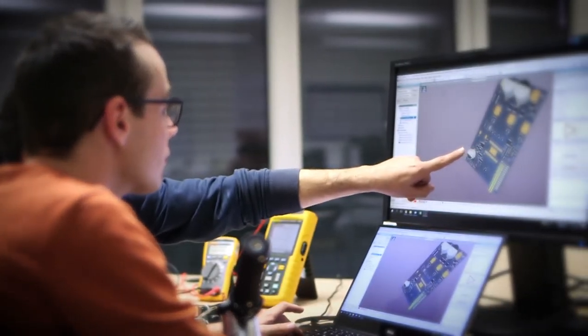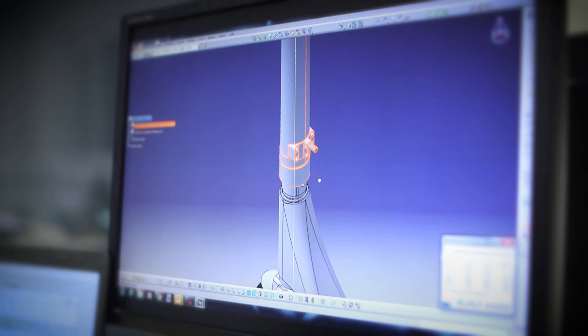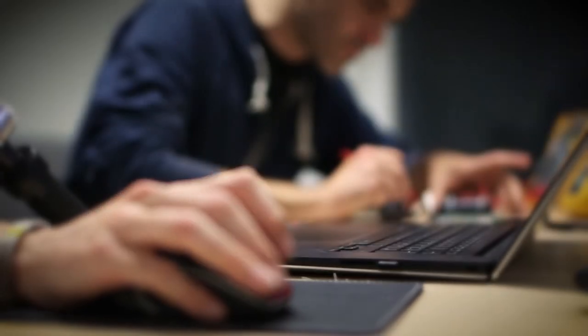The Groover team has spent the last 18 months investigating the best technology and design. Now they're ready to bring the Groover into production.